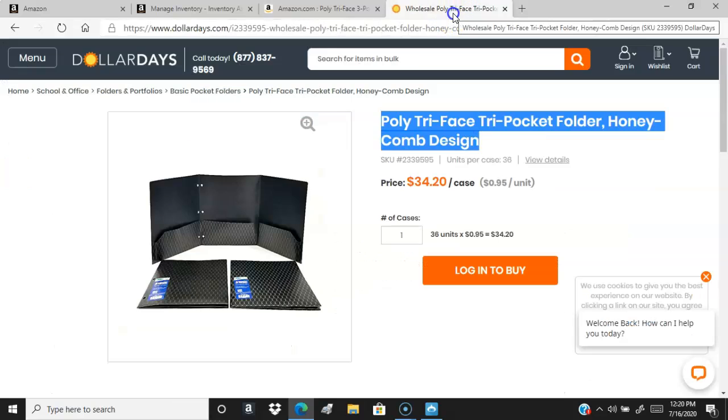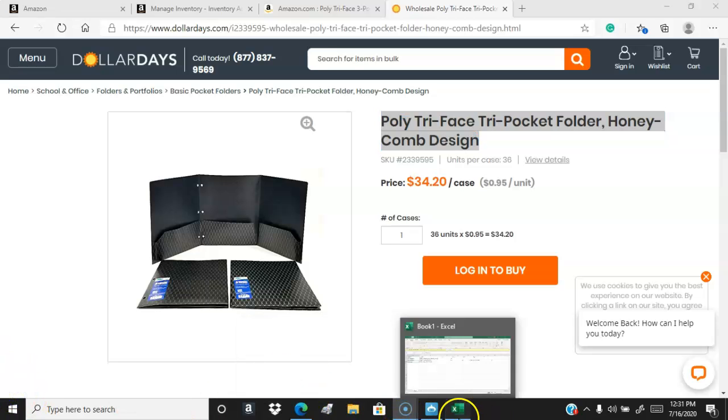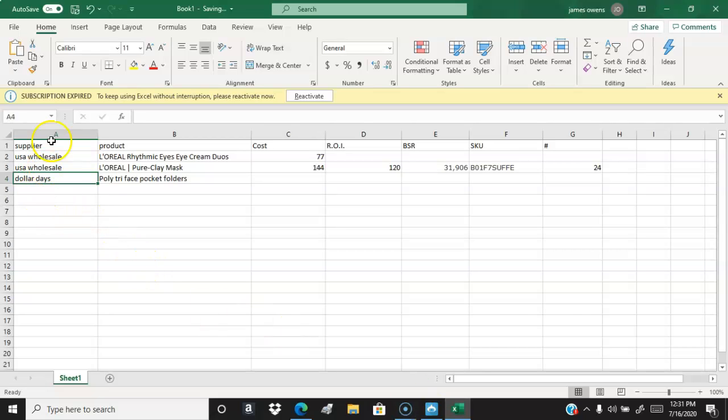Again, we're gonna remember that site, Dollar Days. I'm gonna actually show you how to do this for FBA. Create an Excel sheet. That way you'll know. Actually, I'll show you the Excel sheet now. So yeah, we're just gonna go to the Excel sheet. How I set this up, guys.